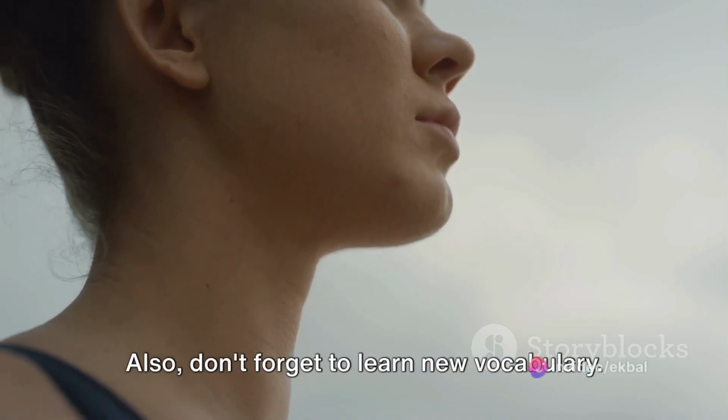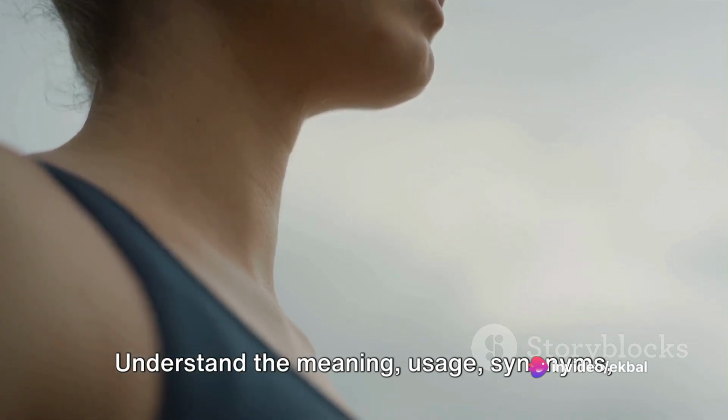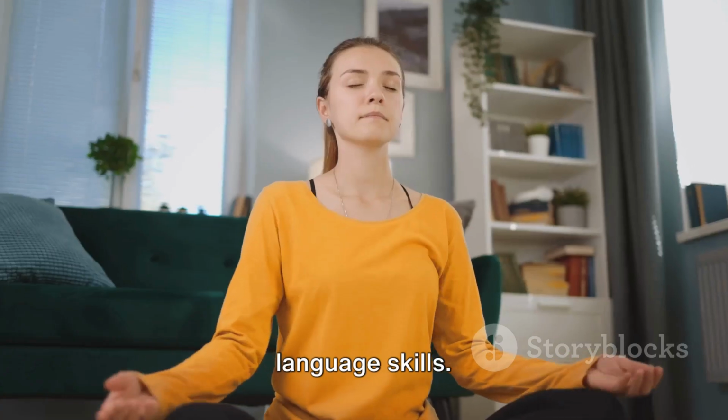Also, don't forget to learn new vocabulary. Understand the meaning, usage, synonyms, and antonyms of words. This will not only enhance your reading comprehension, but also enrich your language skills.